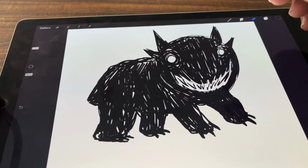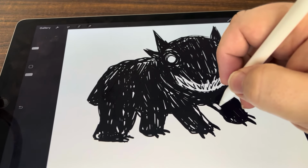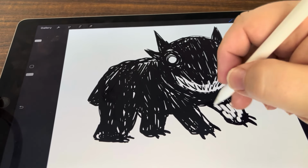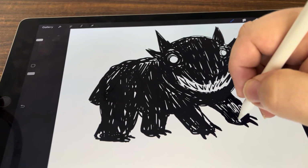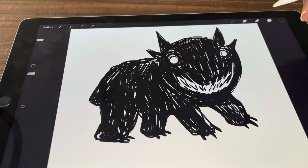What is this bump doing? He looks like he's trying to take a step.